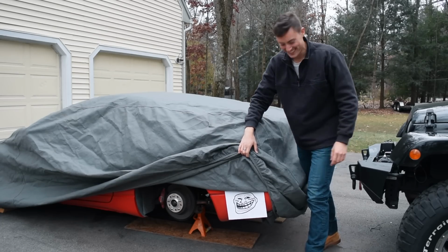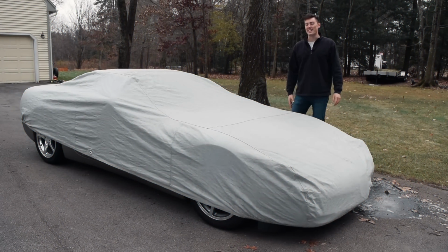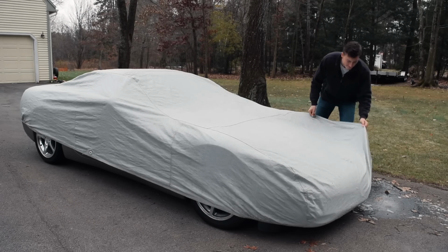Oh, gotcha. This is my brother's car. All right, I'm done teasing you guys. For my reasonable, daily driven, good on fuel, sporty car, this is what I went with.